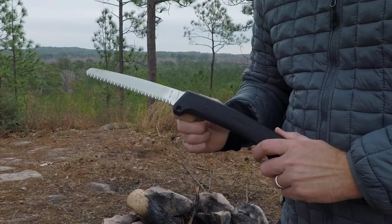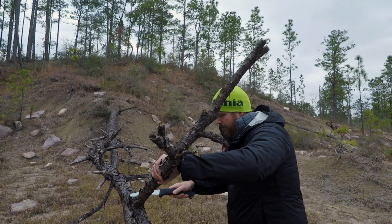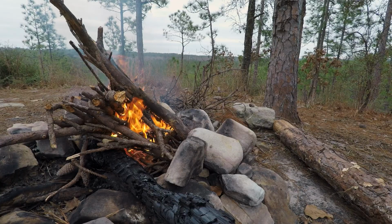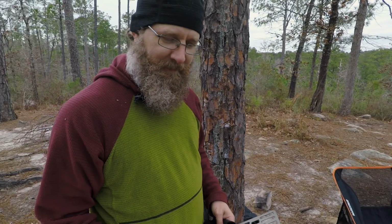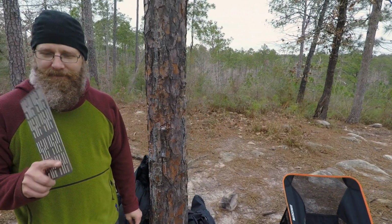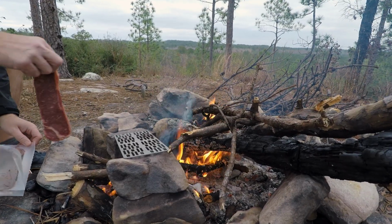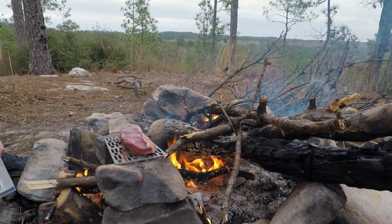You about to build a fire? Got that. All right, what we working with here? It's a tent stove. Dude, I've never heard or seen anything like that. Titanium grill. Look, hear that sizzle?